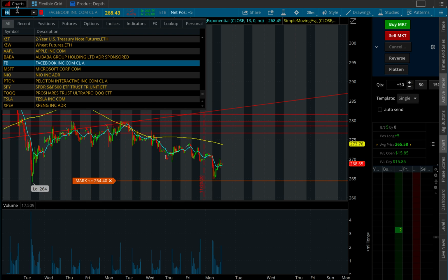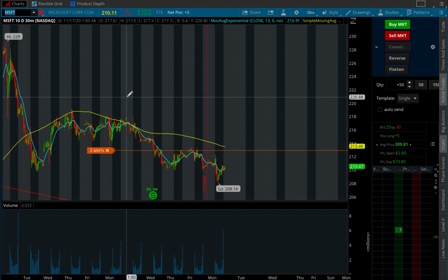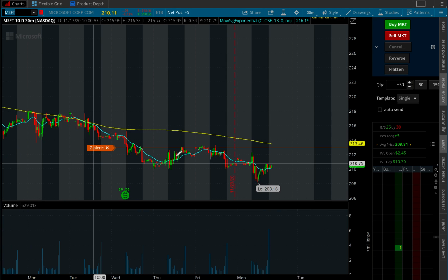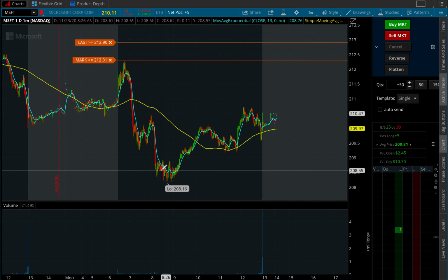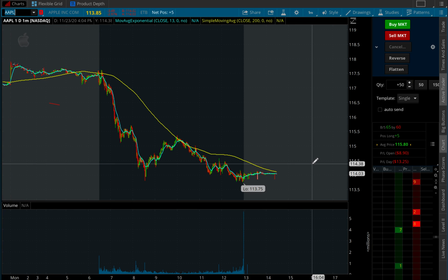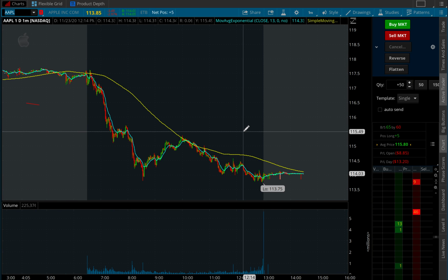But Microsoft was one that I swung over the weekend, sold some shares, took some profit, and bought 5 more. Again, nothing too crazy on my part. 5 more at 209, and it looks like right now we're in the green as well. Similar pattern to Facebook. Apple was the only one, unfortunately, that disappointed, and it didn't pop up and hold its 115 level.